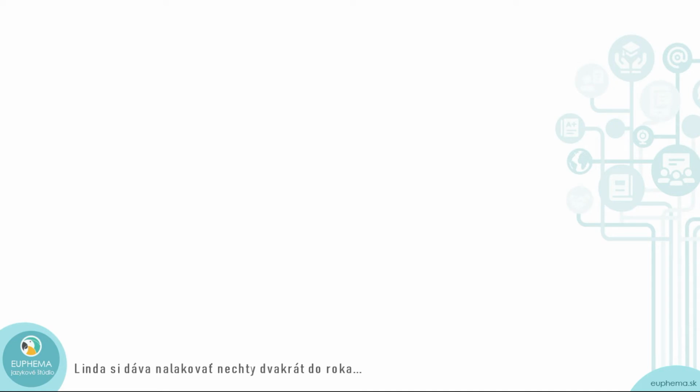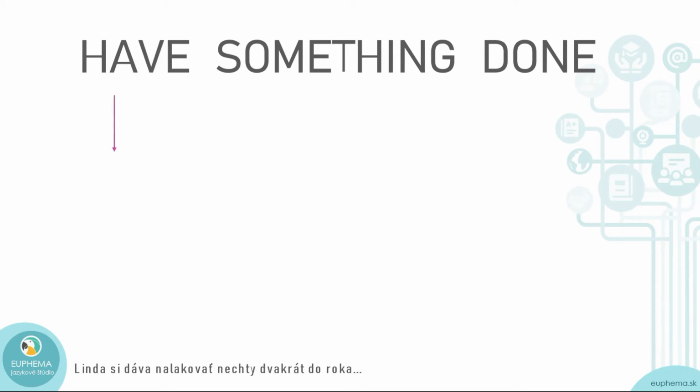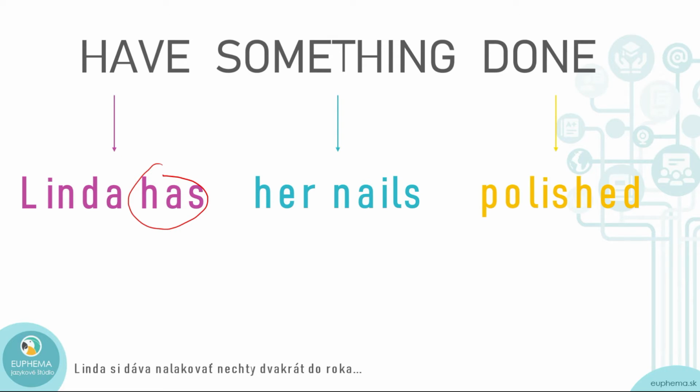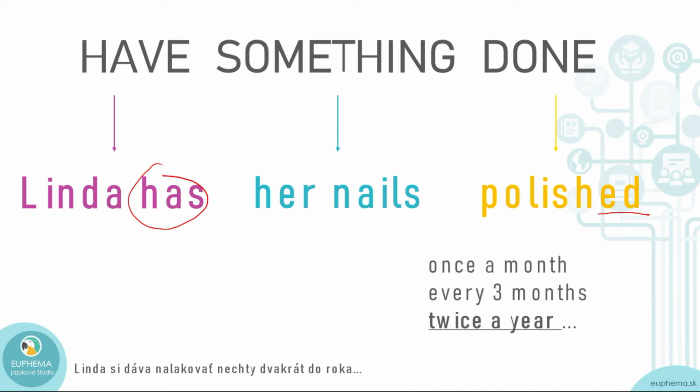And one more example for this have something done structure in a present simple. This time we are going to talk about Linda. Linda has, again, it's a third person. So Linda has now something. That something is her nails. And finally, past participle of the verb polished. Again, it's a regular verb, so we only have to add ed to the infinitive. So Linda has her nails polished, and let's say twice a year. Okay, again, it's a repeated action, so we can use only present simple. She has her nails polished.